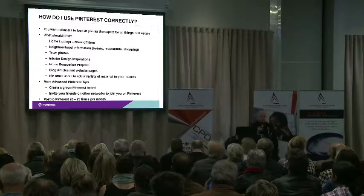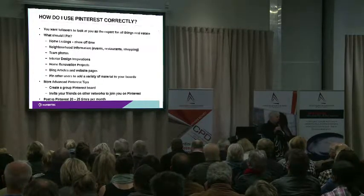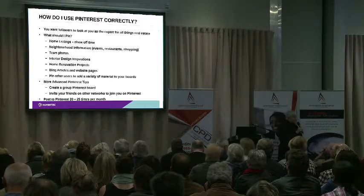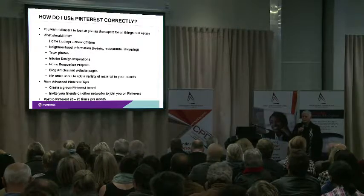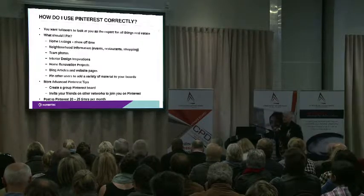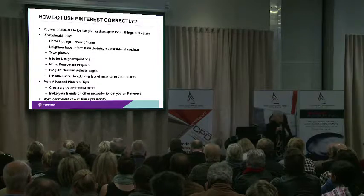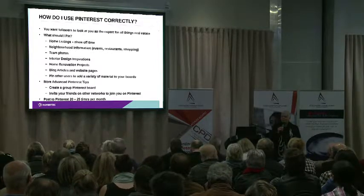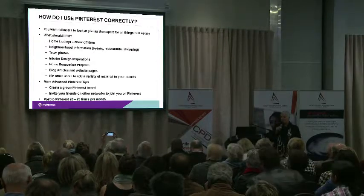Interior design inspirations, that's something I've found in all the previous sessions, that the lady estate agents are saying they do a lot of that for their customers. Where can they find the best interior decorating ideas? Home renovation projects, as I referred to earlier, the guy with the woodwork and the carving of the front doors, which eventually resulted in a new business for the community. He started that initiative on Pinterest.